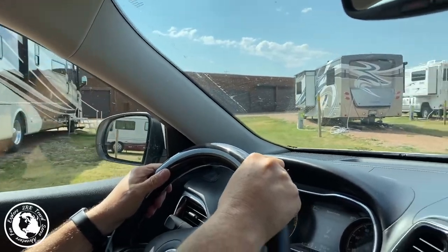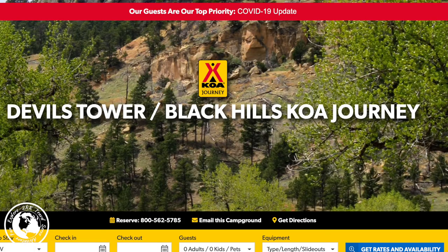They have showers and bathrooms and all kinds of stuff, a lot of which we didn't avail ourselves of. We were there to see Devil's Tower and the other stuff, and that's what we did. So it was a great KOA. We do recommend it, and it had very fast campground Wi-Fi, which we will talk about a little bit later.